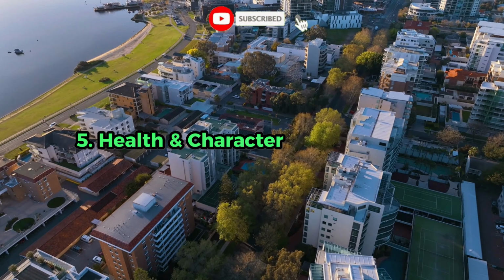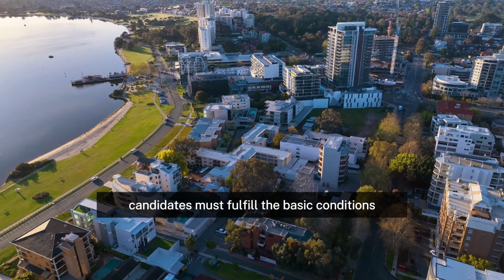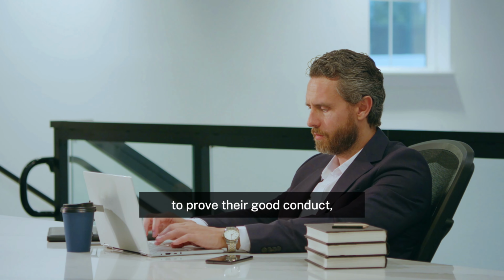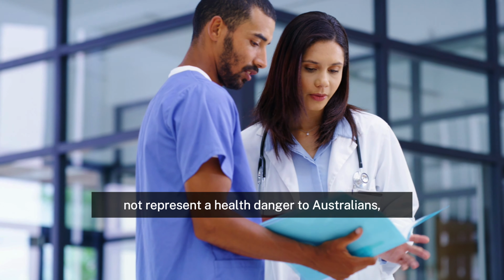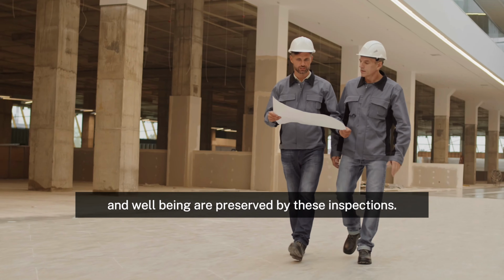5. Health and character requirements. As with other visa procedures, candidates must fulfill the basic conditions for their health and character. This entails submitting police clearance documents to prove their good conduct and undertaking medical exams to make sure they do not represent a health danger to Australians, while the community's safety and well-being are preserved by these inspections.